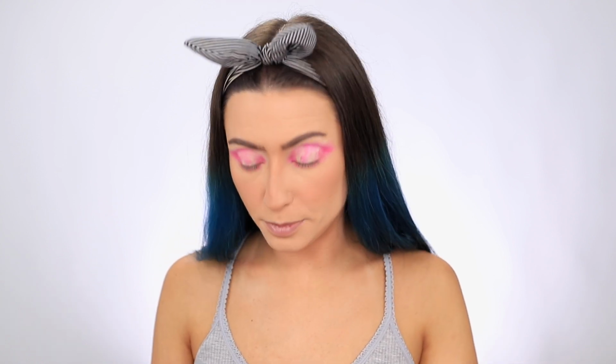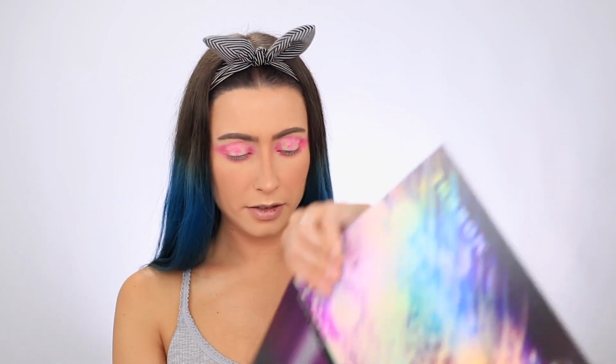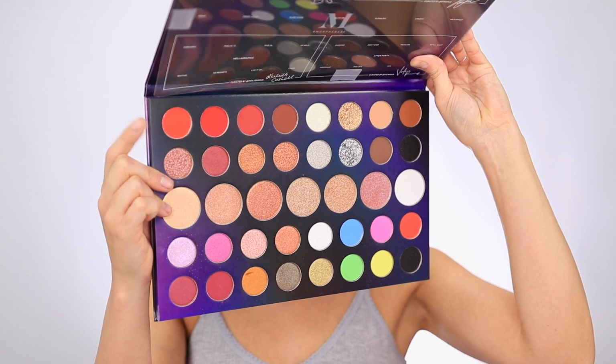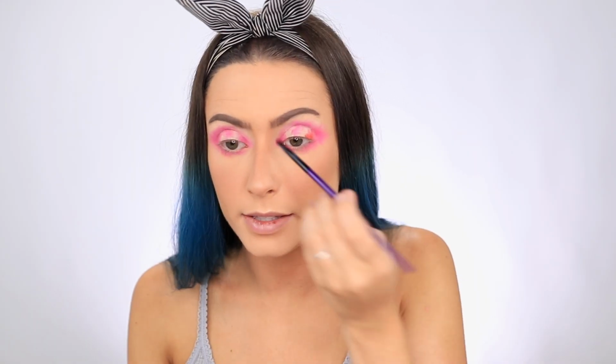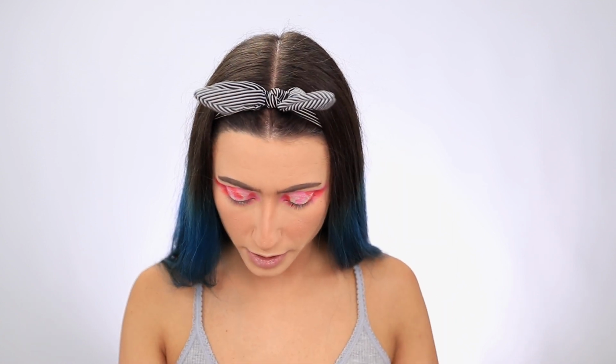I can't believe how much pigment these shadows have. This is crazy. Then I'm going to go in with the shade Daring, which is this guy here. It's that really pretty flame red. And since it's so similar to the pink, I'm just going to go over some of the pink areas so that I can leave those whiter areas for another color. All right, guys, then I'm gonna go in with that blue shade, which is Don't Stop.